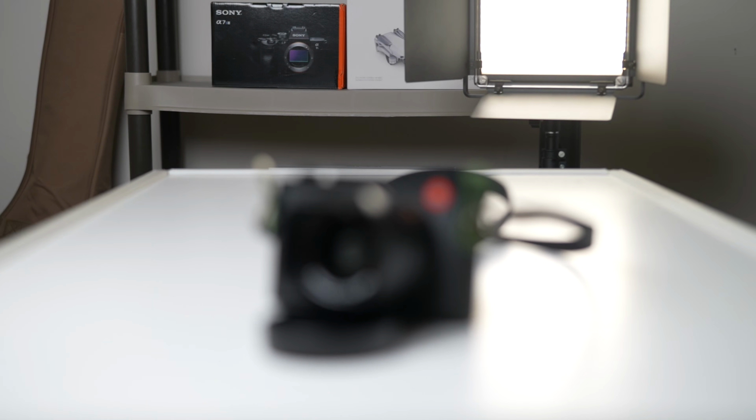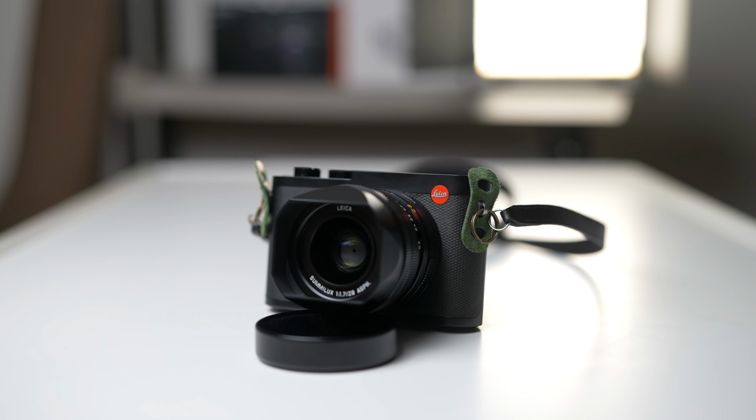Now I've touched on some things that they updated with the Q2 that I'm just like, meh, okay, that's cool. But now I want to touch on things they updated that I'm absolutely in love with. These are the things that I think make it worthwhile for some people to upgrade.